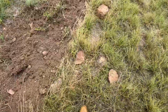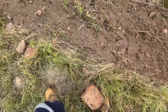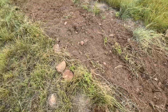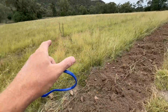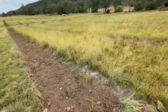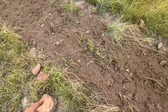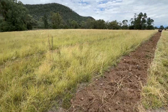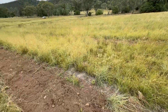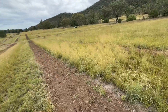Okay, so these are slash killers and rotary hoe killers, and there's a few of them, particularly through this little section here. There's like a rock bar runs up along this ridge, so we just have to pull them out and pick them up later. I won't get any drone footage today. It's a bit windy, the drone won't fly, so I'll leave a couple of rows over there and we'll get some drone footage. It looks fantastic.